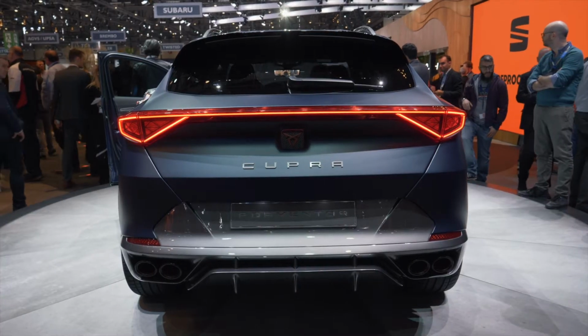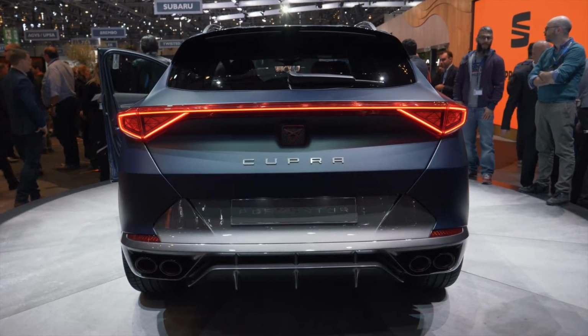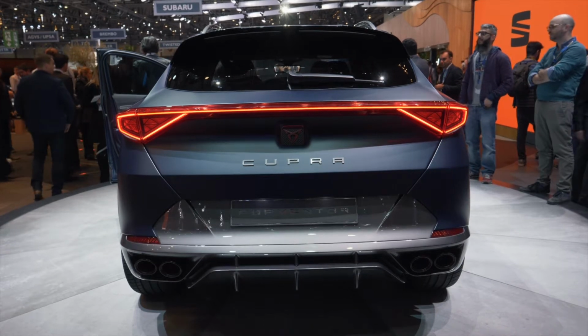But I have to tell you a secret. My favorite view of the car is the 3/4 rear. This is where you have the most, the strongest image of the Cupra Formentor. We just talked about, I would say, the wing over the rear arches. What is that for? I really like it, but there is a design idea behind it.